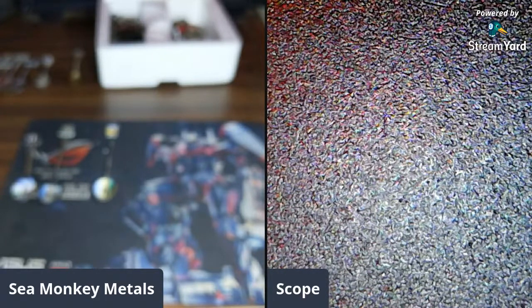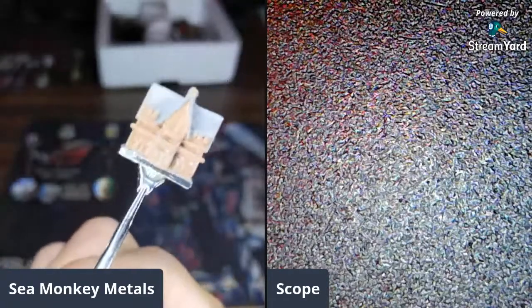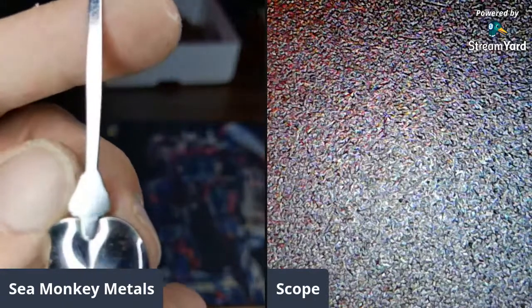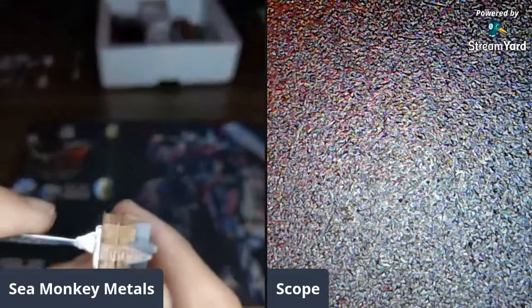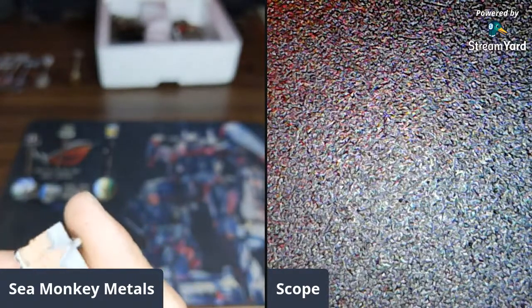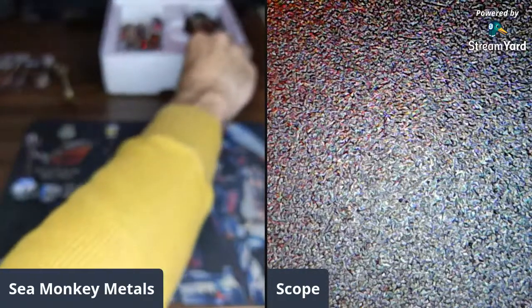Let's see, what's this say? Waterton Park. Waterton Park, Canada. Big old chunky building on top here. No info on the back of this one. Looks a little cheaper. It's probably not sterling. Again, it's probably like stainless. It's a pretty chunky head they soldered on top of that thing. I better turn that around. Get myself all mixed up.